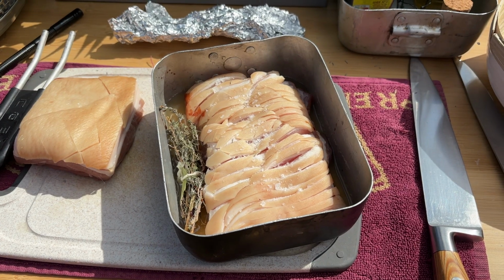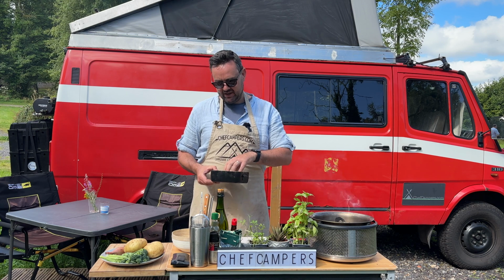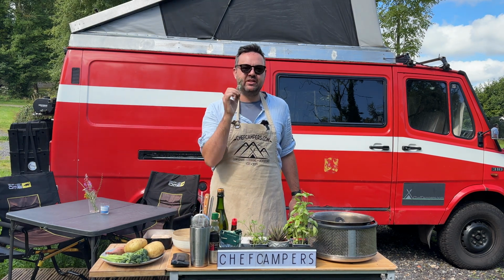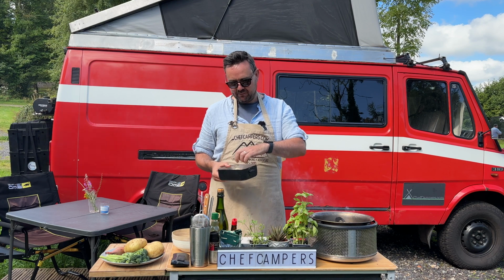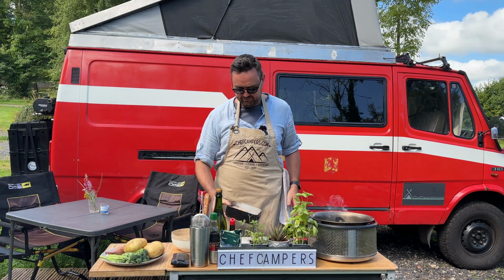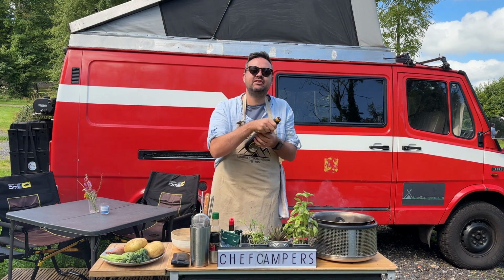So we're going to take the pork and place it into our roasting tray. I've also got these dry bouquet garnis. It's basically a bay leaf, some rosemary, some thyme, all tied together, dried herbs. You pick them up in supermarkets or whatnot. I'm going to pop that in there as well for a bit of flavour. I'm also going to add something else to this tray. I'm going to go in with a little bit of cider.